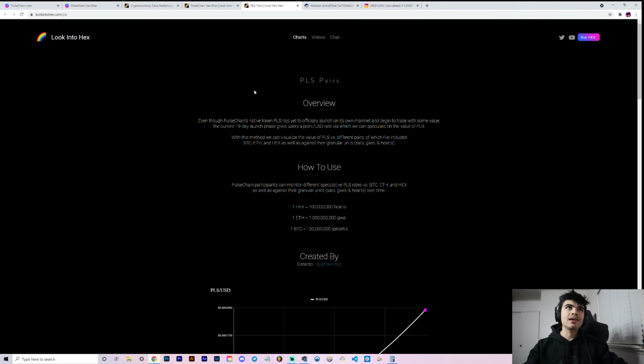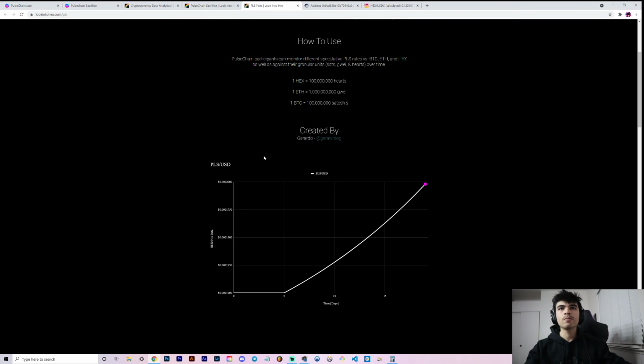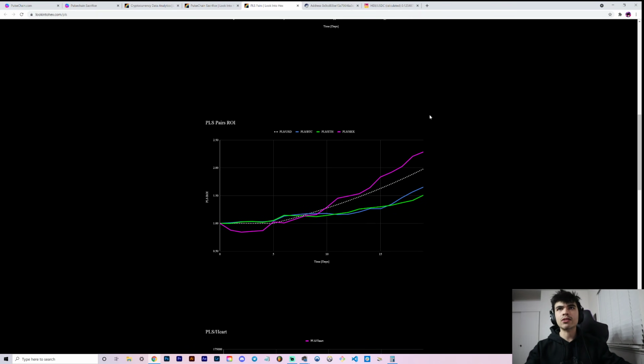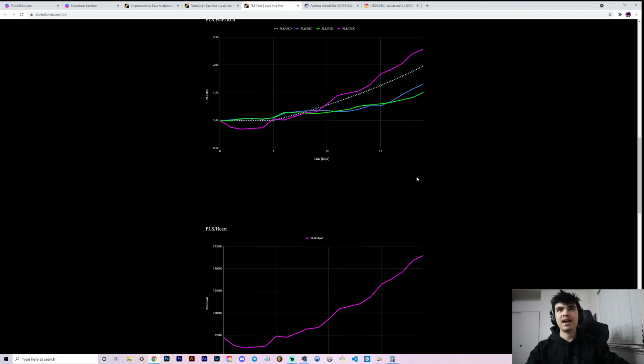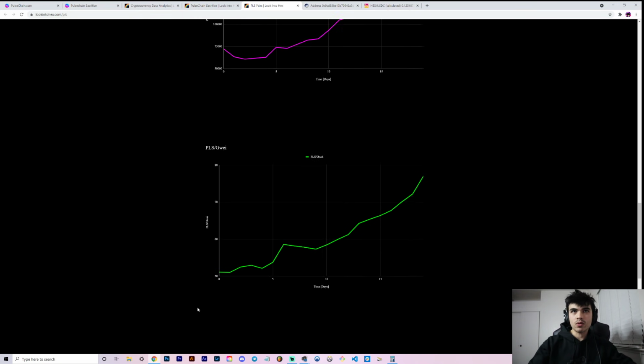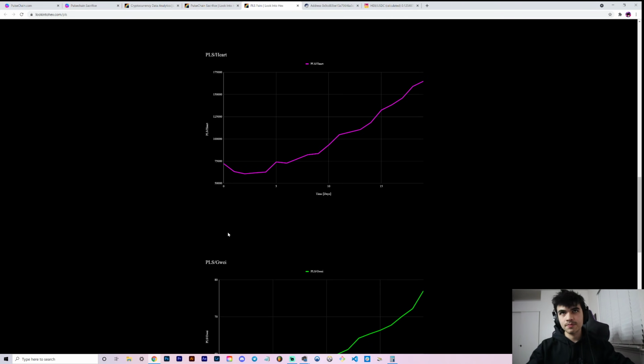So if we look at the PLS, right, LookIntoHex.com/PLS tab, then same thing, right? These charts have more or less completed. The results are in. It looks like Pulse overperformed, obviously with the bonding curve, right? Driving it up. That rate overperformed in terms of Ether, in terms of Bitcoin, in terms of US dollar, and in terms of HEX. So, getting into Pulse early was your best bet using all of these coins, right? Again, like your best bet with HEX. This is just a different way of seeing it.